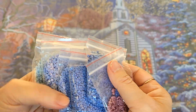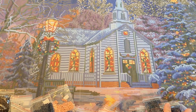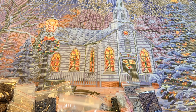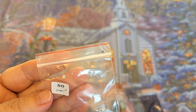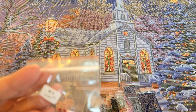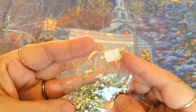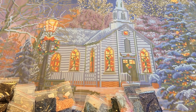So more blues. I think those are the same. Gorgeous, gorgeous, gorgeous. Okay, are you ready? Here are our specials. Here we go. And they are rhinestones. So we have a little bit of clear rhinestone. That's the number one. Is there one? Yeah, that was one. But that's a red rhinestone. Then we have a green rhinestone. Oh, these have got to go in a tree or in the windows. We'll find out.